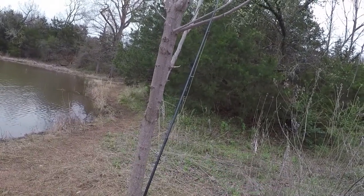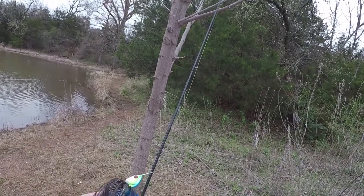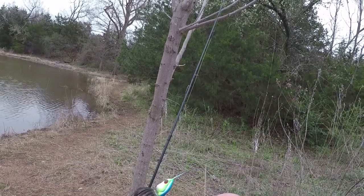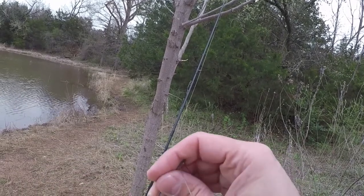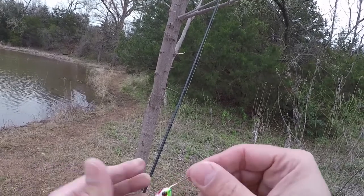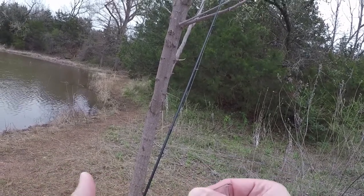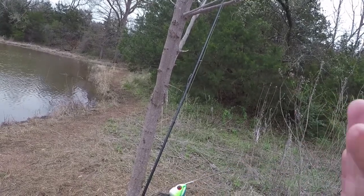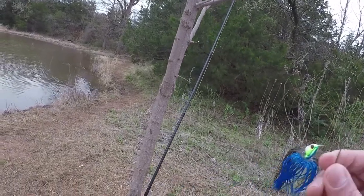This is a Booyah Covert series Colorado blade. I think it's the 3/8 of an ounce. I got it because this pond, especially up on this end, is really shallow, and I don't want this burrowing into the weeds and mud. I want to keep it rolling up over the top of that, even though I'm fishing it slow.